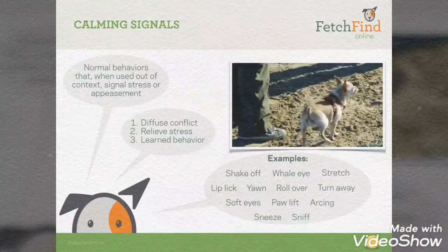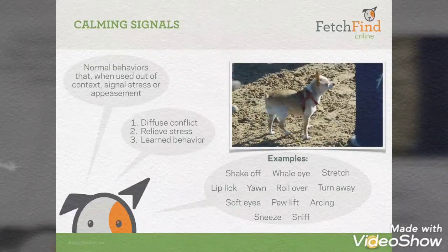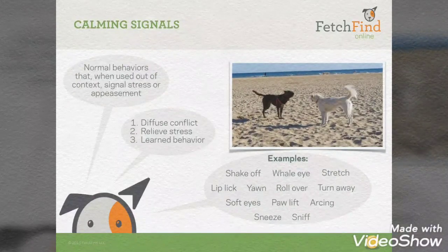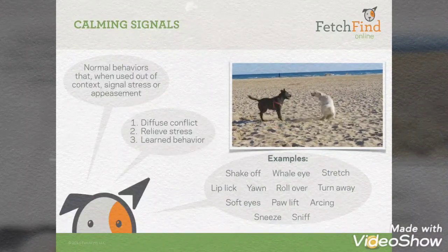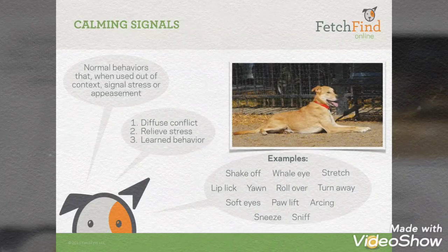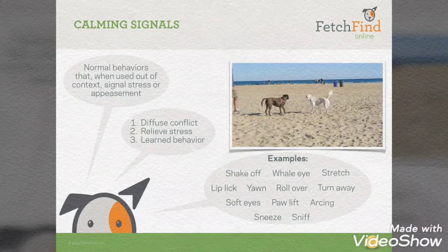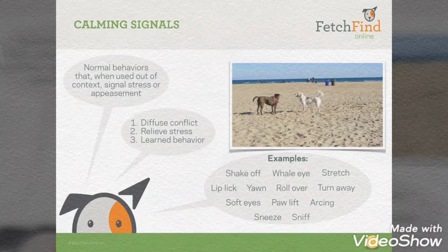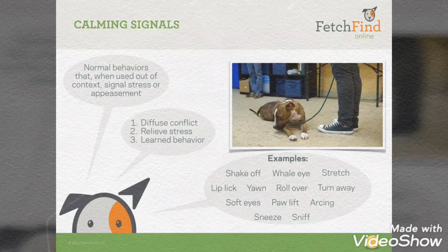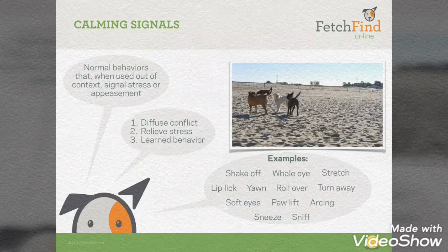Here's a dog scratching. Of course, it may be itchy, but it could also be a calming signal if they don't actually have an itch. Here's some really good shaking off. Relieving some of that tension, it's kind of like hitting a reset button. We've got some more lip licking there, some panting. These are all really beautiful behaviors, and it's essential for a dog to be able to resolve conflict peacefully. When it comes down to it, our dogs are highly social animals, and they've developed a lot of complicated behaviors to communicate with each other.